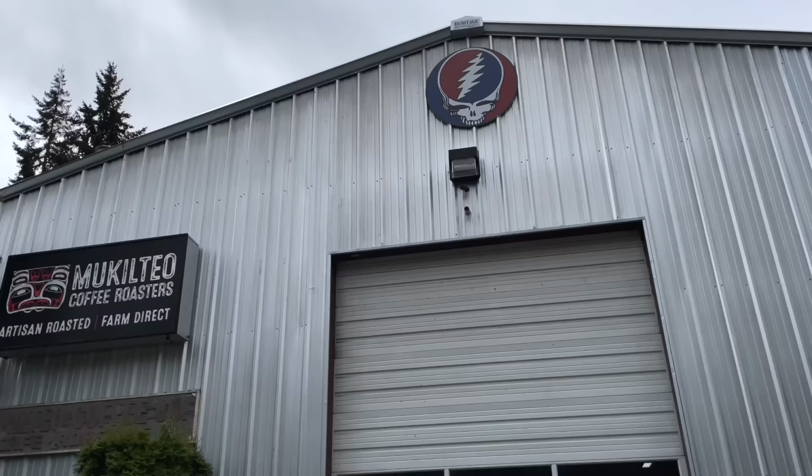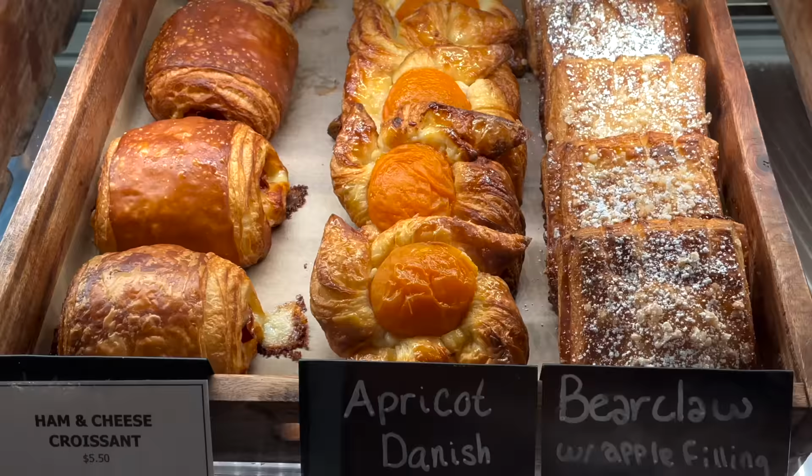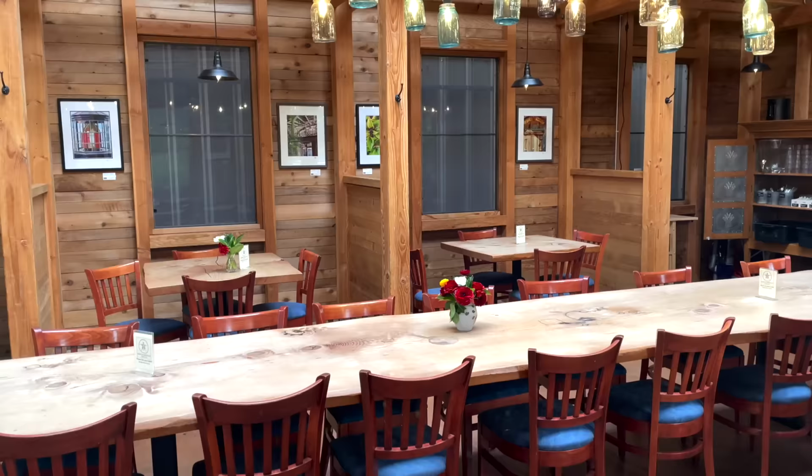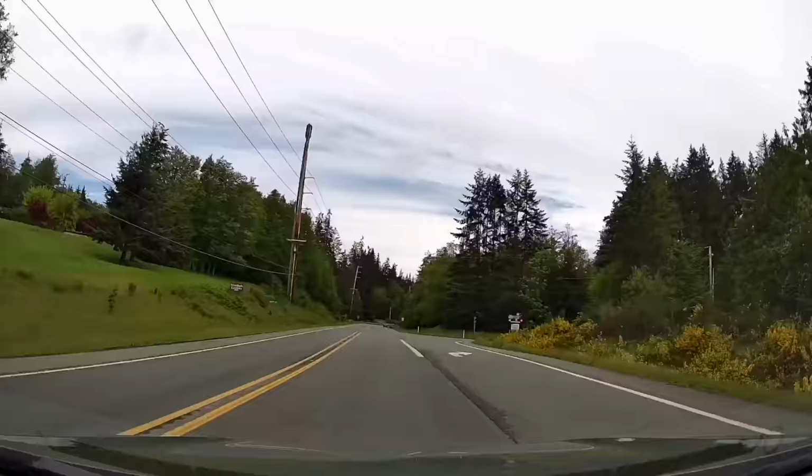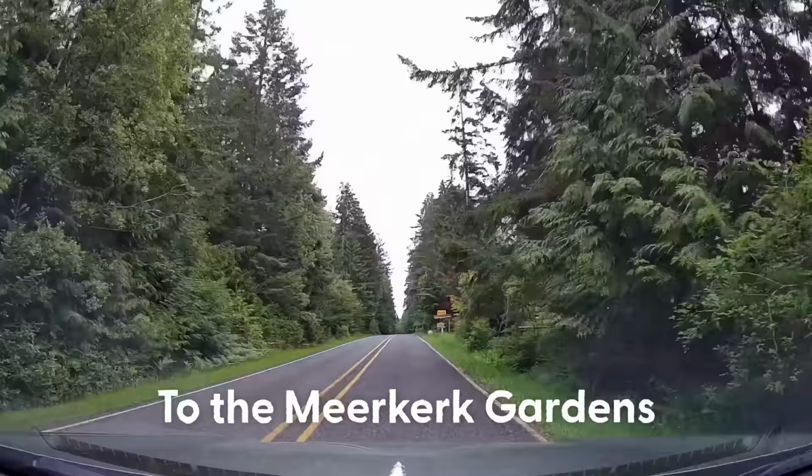The reason why we came to Whidbey Island today was to go to the gardens. But you know, this coffee roaster and the Seabiscuit bakery, that has become a very memorable experience. And the people working there, so friendly. And from here, it's about an 18-minute drive to the gardens.